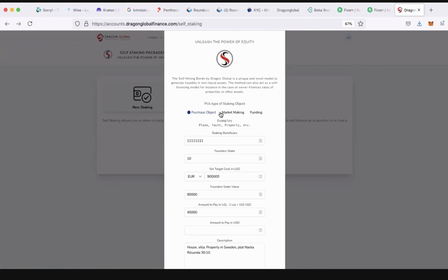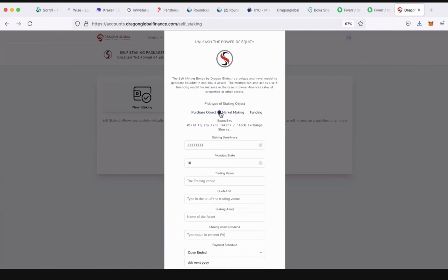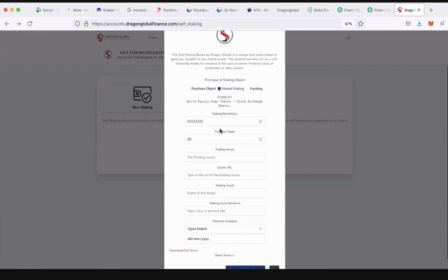Model number two, market making, which means we provide liquidity in an asset. So again, what happens here is that we will actually use the trading power to buy this. Let's say it's a share. I have a share, let's say it's ICSI Gold on World Equity Expo. As we buy, they will end up in an account, and I get the shares. So I will take my account number here in Dragon. Founder stake, I want to put in 10% here of this. And the trading venue is World Equity Expo.